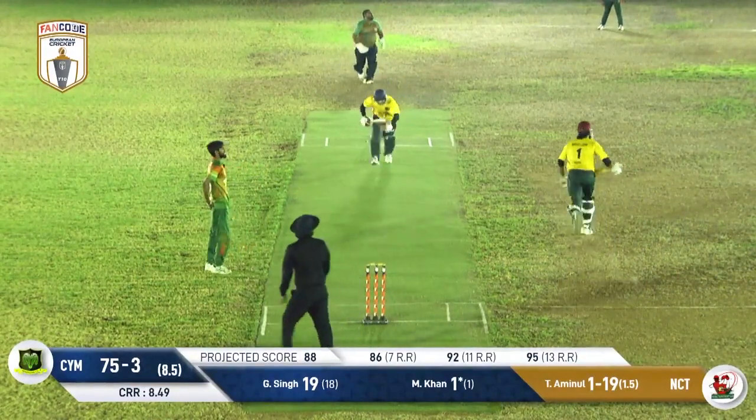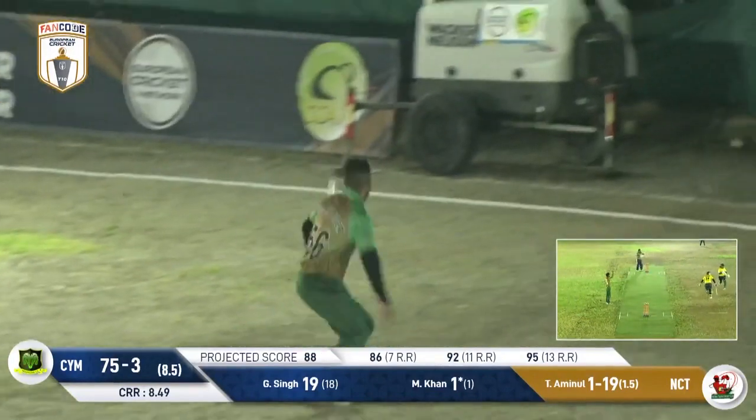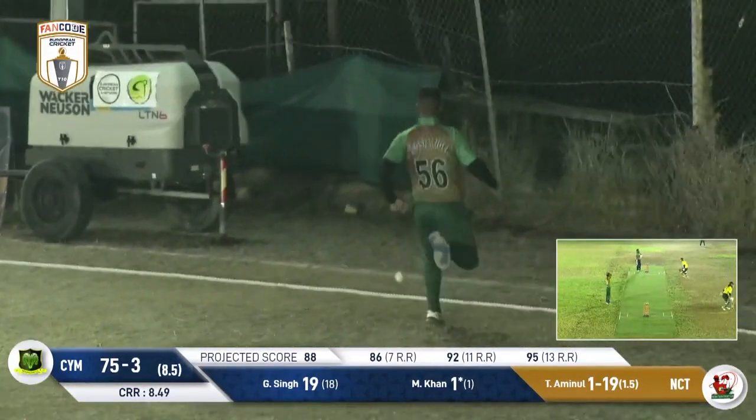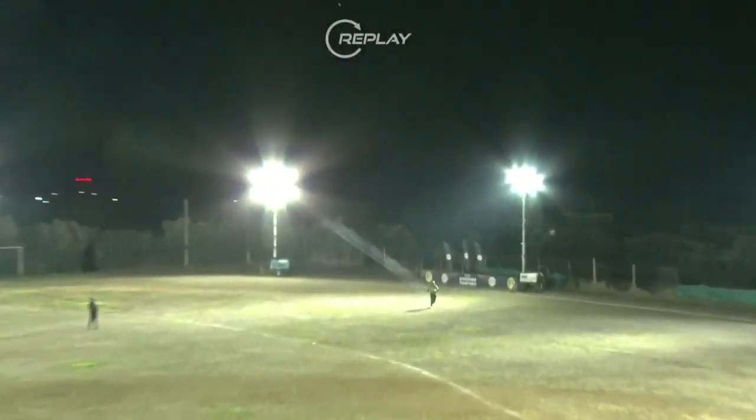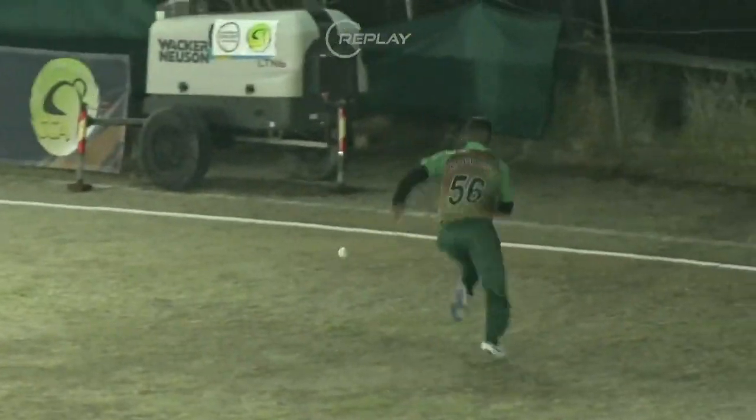This one's played uppishly by Minhas Khan. Could be a catching opportunity here. Neeraj Tiwari underneath it, but this time he makes an absolute meal of it. And he's got to watch out. It might go onto the boundary rope. It certainly has. And there's a double blow there for the Nicosia Tigers. They miss out on the wicket.